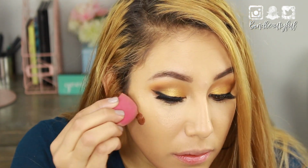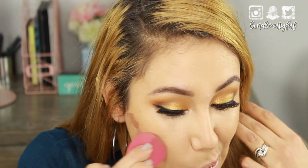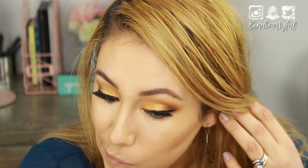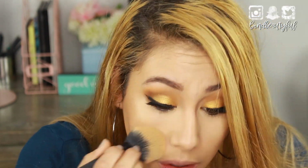Okay, I'm getting into my LA Colors Illuminating Skin Enhancers. This one is in the shade Sun Goddess, and I'm gonna use that on this sponge here, and I'm just gonna put some glow on my face because, man, look at that. Now I'm using the Cover FX perfect setting powder, and I'm gonna set everything.